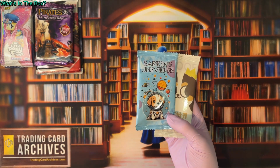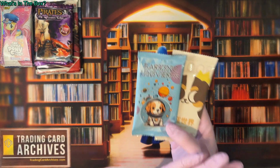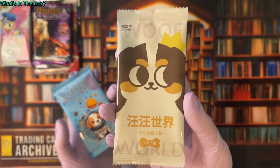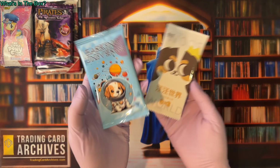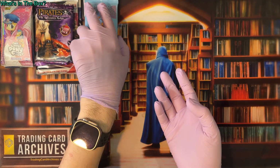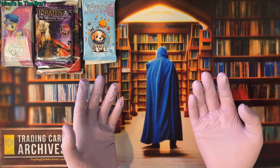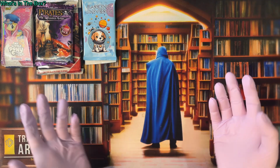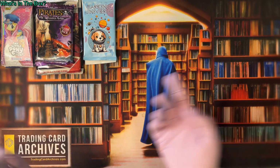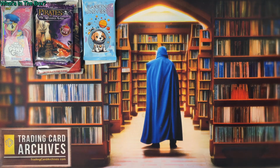The best one probably being Meow World, of course, which I don't have any of that left. I'm sorry, that was a very good product, so I opened all that. But we have Woof World, which is the sequel to Meow World here, and then Barking Universe, which is another just dog card set. So yeah, for me, I think that's another area of trading cards that is poorly explored in the West, and I think just such a fun aspect. I just love opening cat trading cards. I love cats. That's awesome. So yeah, I wish they would make more of those, and I really do enjoy those quite a bit.